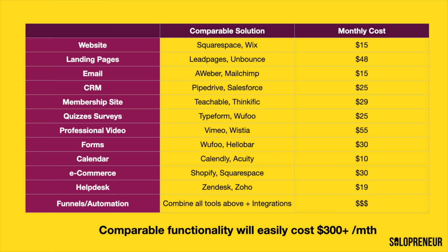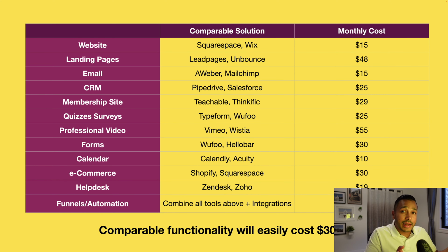So I've left this off, and even leaving that out, which is probably one of Kartra's biggest benefits, in addition to actually knowing how to put all these together in the campaigns in the builder, it's still over $300 a month. And with Kartra, it's $99 a month. So even at the $199 plan, it's tremendous value because you're getting all of that plus the agency plus way more limits.